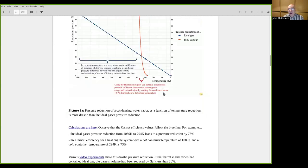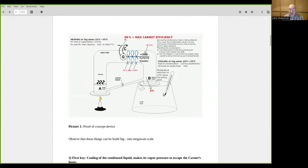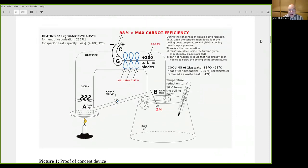And what is my Hukkanen engine structure? So I have here a very, very simple proof of concept device. And this demonstrates a cyclical process that obtains, with very high efficiency, energy from the system with small temperature differences.